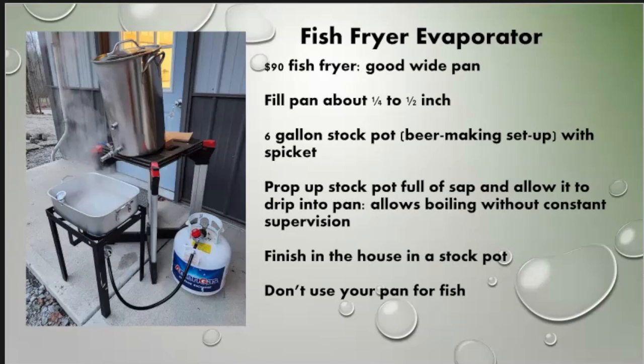That's just a spigot right there. I leave it open so it just drips a teeny tiny amount. I leave only a quarter inch of sap in the bottom because anything above that is cooling your pan. That's all you need. If I have it just dripping to keep it steady at that, I can do anything else. I don't have to watch it. I've got propane, it's the same temperature, same everything. I can do whatever else I need as long as I'm out and about. I just keep walking by and making sure it's at the right height. And then when you're done, you can take it into the house and finish it.